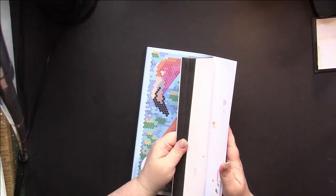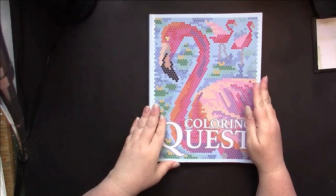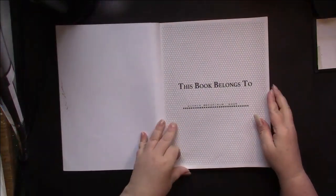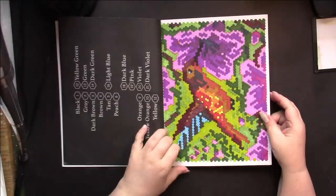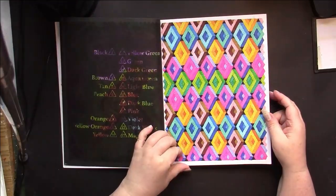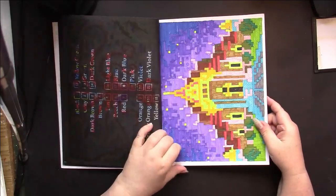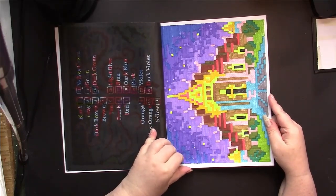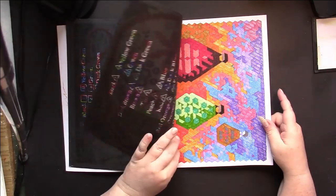And then I have Coloring Quest. And, oh, I finished this one too. So I will go through this very fast if I can. If you're not familiar with it, some of these are absolutely atrocious because of the sleeping problem, like that one.